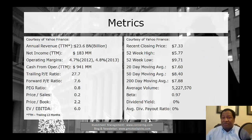Going on to some of the key metrics, once again, the annual revenues of Flextronics is $23.6 billion. The net income, $183 million. The operating margins for 2012 was 4.7%, and it's essentially been flat. The operating margins for 2013 is 4.8%, and those are expected to increase slightly over the next year or so. The cash from operations, as stated earlier, the last 12 months has been $941 million.